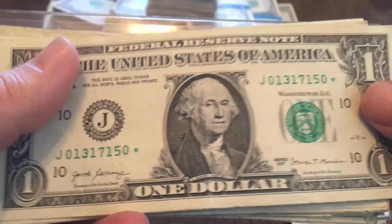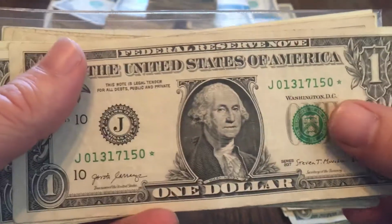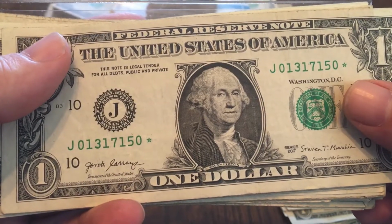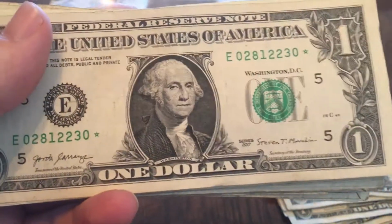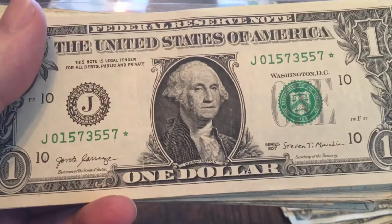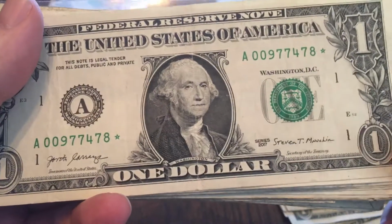And then we get to the stars. I found a lot of stars. Well, did I find a lot of stars? I knew I found a lot of older notes. This one is one of the Kansas City notes, J note. Really good shape there. 2017 from Virginia. Another J note, also real good shape.